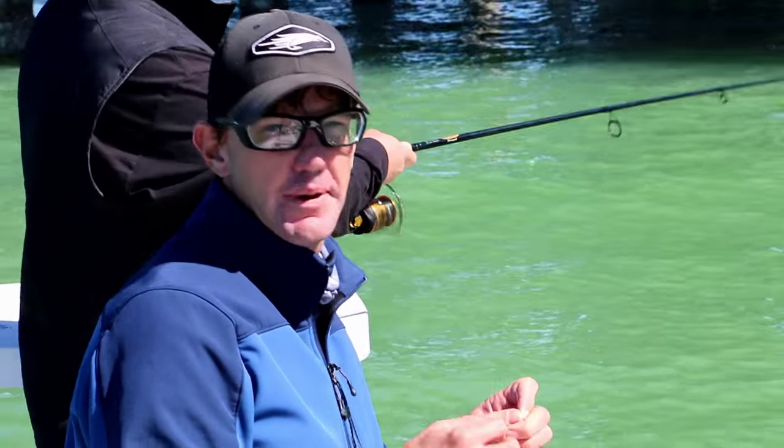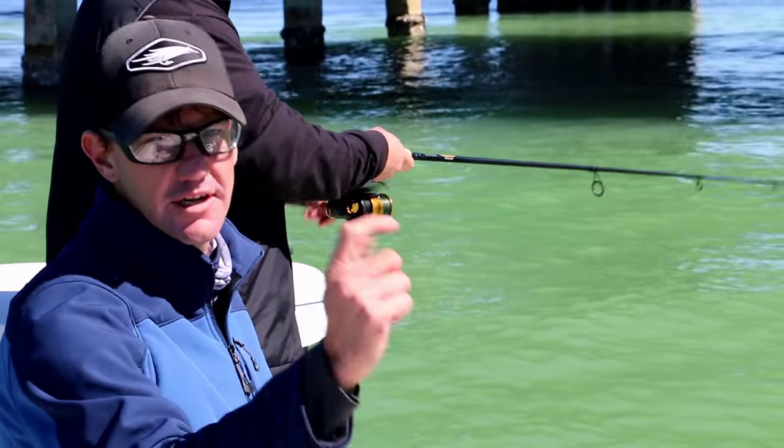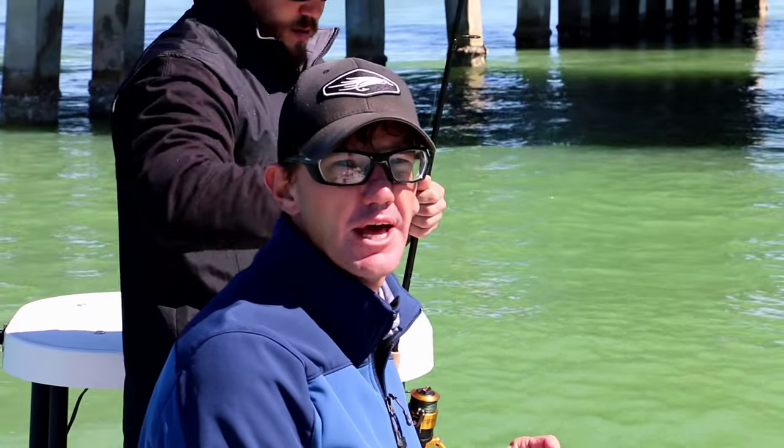Sheepshead are notorious bait thieves, so you gotta have something that'll fit in their mouth and you can be quick with. So a J-hook tends to be the better bet.